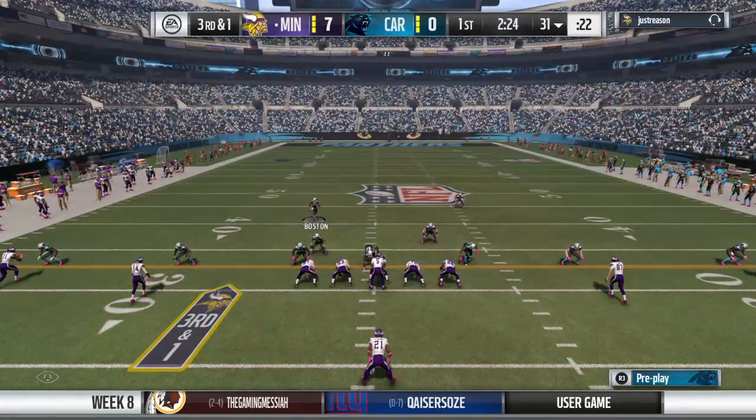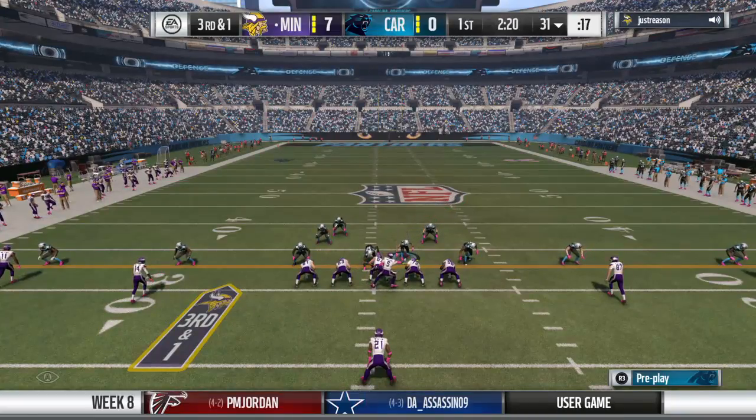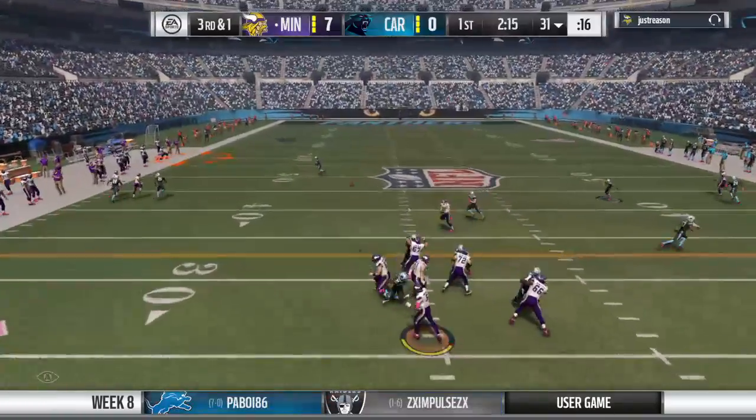And Charles, a couple extra defensive backs in here on 3rd and 1. Not expecting them to run it at all. On 3rd and 1, here's Bridgewater.